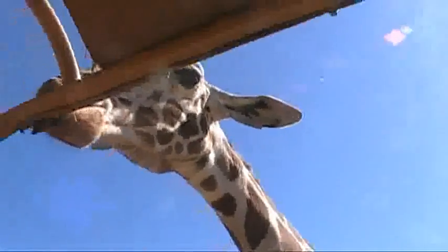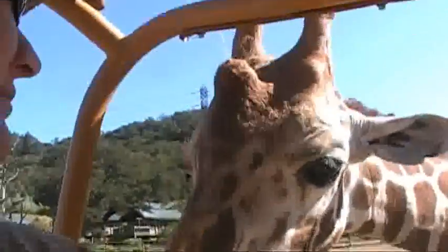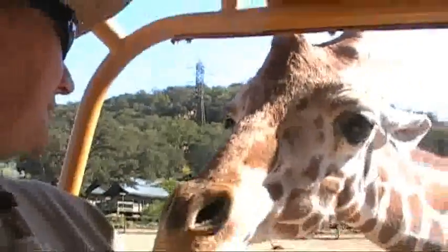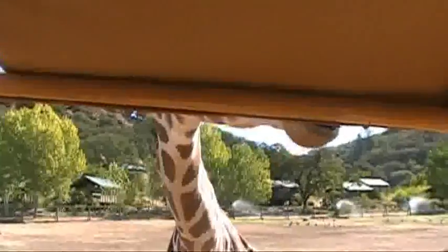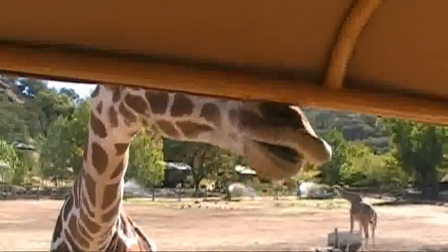Oh, Lexi, look. So that tongue in there is about 18 inches long on average. And it's prehensile, so they can grab things with it. Oh, he likes you. They can grab your hand, but they can even pick their nose with that tongue. You notice it's very, very dark in coloration. That tongue is actually out nearly all day long grazing, so if it was pink like ours, it'd be easily sunburned.